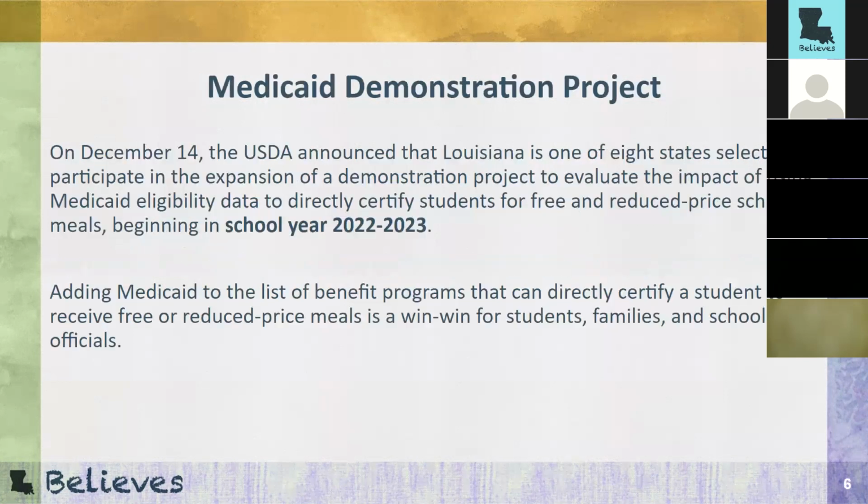So fast forward to COVID-19, one of the wonderful silver linings that have come out of the last 2 years, which have been very terrible, has been the authorization of additional Medicaid demonstration projects that have been made available. So as soon as we found out about the option to apply for the Medicaid demonstration project, we eagerly submitted our application, and we did receive approval on December 14th.